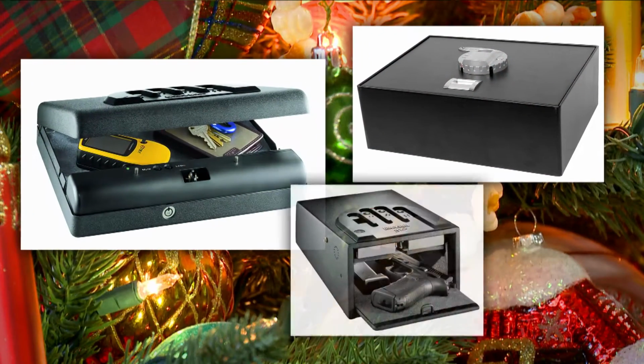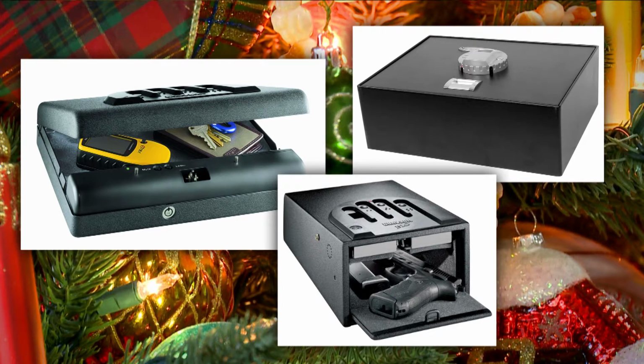There's trigger locks, which we'll go over later, and cable locks as well. But definitely have a safe, and I highly recommend a biometric safe. A biometric safe is a safe that you can actually just put your hand on, and it will open immediately. But the safe only reads the fingerprints of the person who owns the safe and the firearm. So it's a quick access. It's something the kids cannot get into.